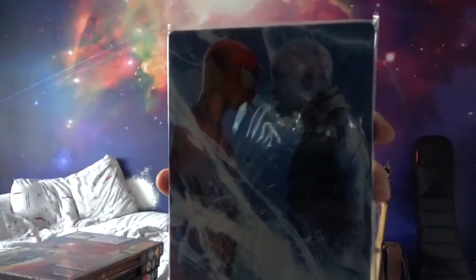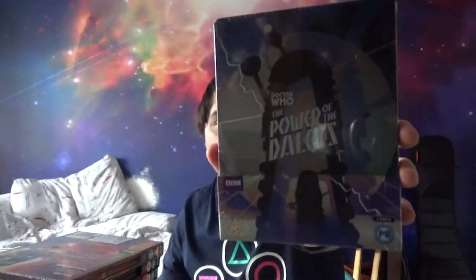The Amazing Spider-Man and The Amazing Spider-Man 2. I quite like the back artwork on that. That's the poster for that movie. Then we have Doctor Who, The Power of the Daleks. This was a lost Doctor Who story that was animated and brought back to life. I have that on DVD as well.